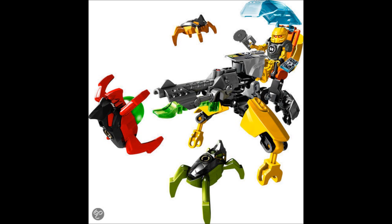Here's my question. What the heck is Evo holding? Well, it's a saw. It looks very awkward. I don't know, maybe that's just me.